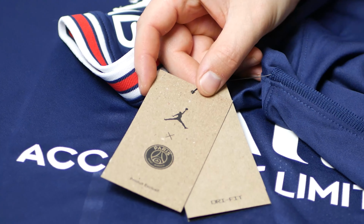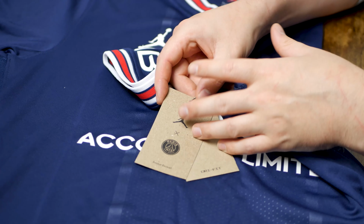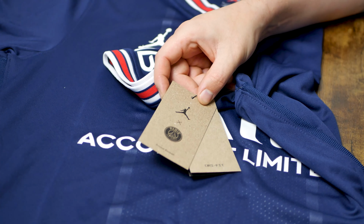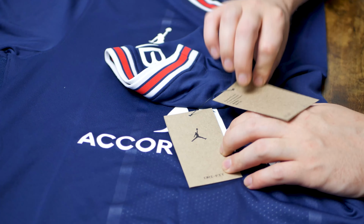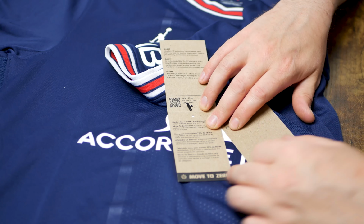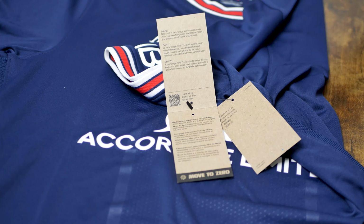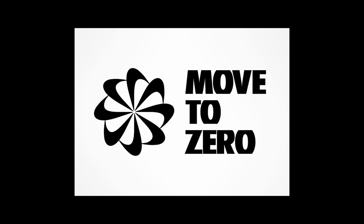And even the tag, it just makes sense, has been moved from a plastic kind of laminated tag to a cardboard recyclable compostable tag. So we're going to check out this Jordan X PSG jersey, and on the inside it talks about Nike's Move to Zero campaign, which is a super important campaign within Nike to move to being carbon neutral and really take responsibility for what it is they're producing and the materials that they use.